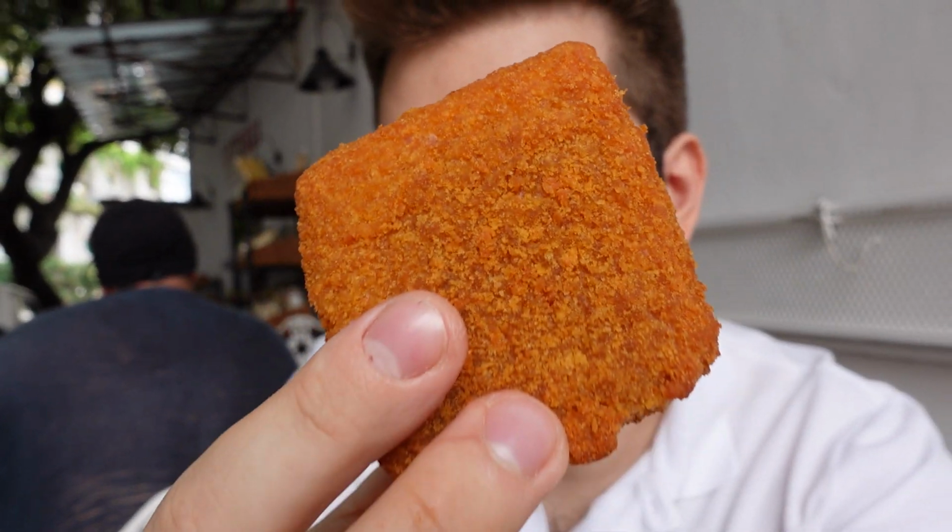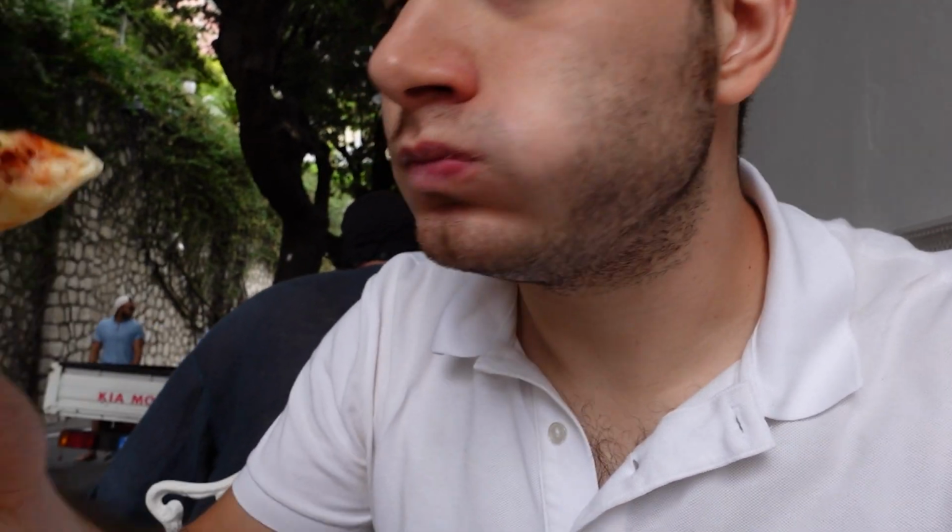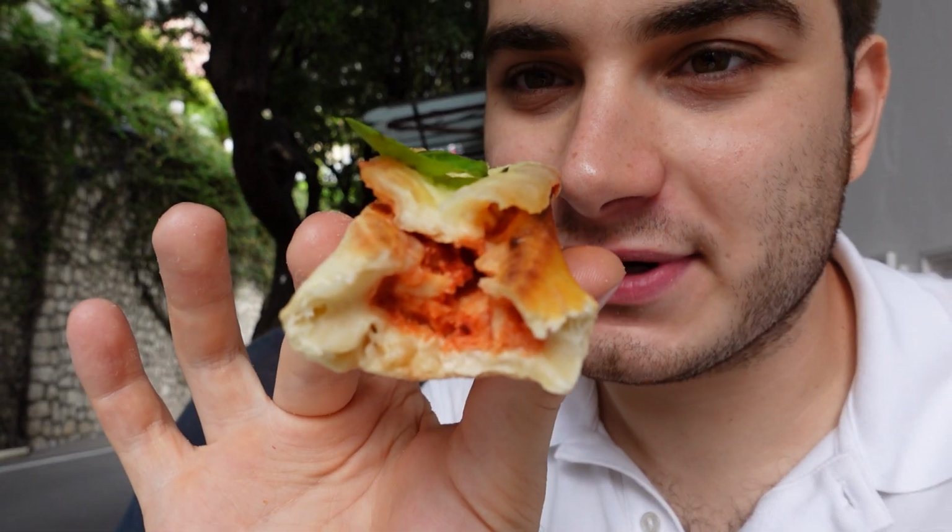Let's try the fried mozzarella first. It's filled with ham inside, it's amazing. Let's try the rolled up pizza, it's a baguette. And this one is a very nice idea because it's like a baguette but inside is filled with mozzarella and tomato. It's basically a stretched calzone. And now time for the croquet.